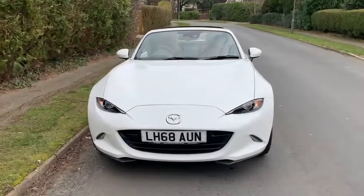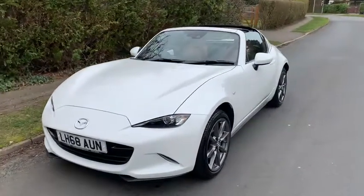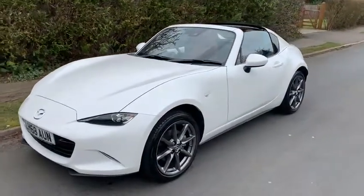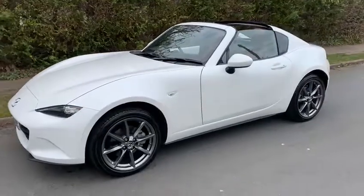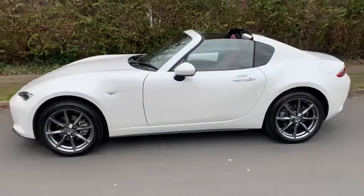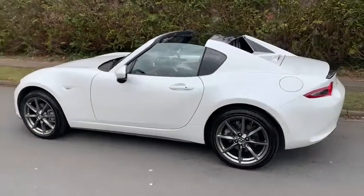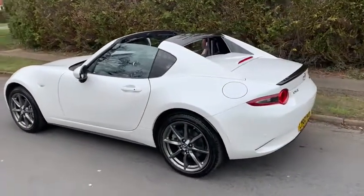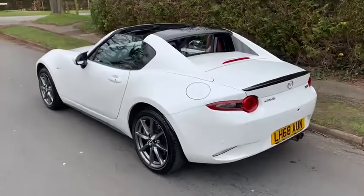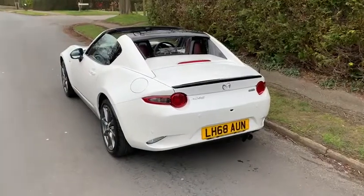This is our 2018, on a 68 plate, MX-5 RF in the GT Sport Nav specification. This is one of the first models that came out with the more powerful 184 brake horsepower engine. It also gave you reach and rake adjustment on the steering column, something that hadn't been on this generation of MX-5 before. And being a GT, you also get this lovely boot spoiler.